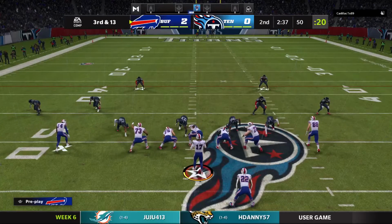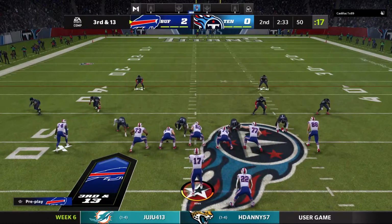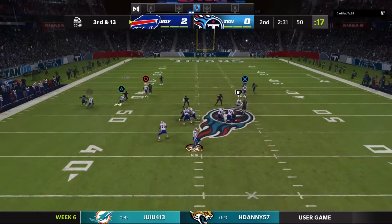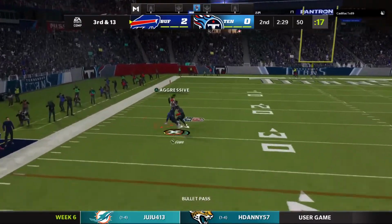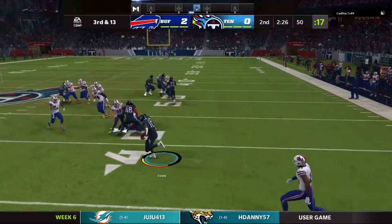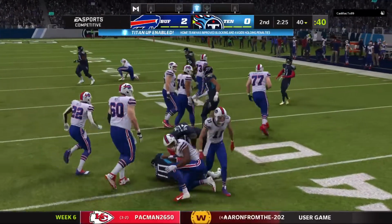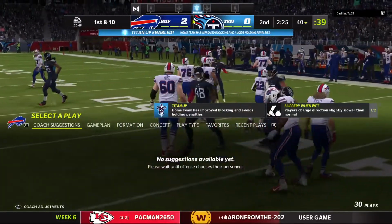So after the sack, Allen and the Bills with work to do on 3rd and long. From midfield, here's Allen. Oh, that's into double coverage and intercepted. Picked off near the 29. And to the 40-yard line, that's where the return stops.